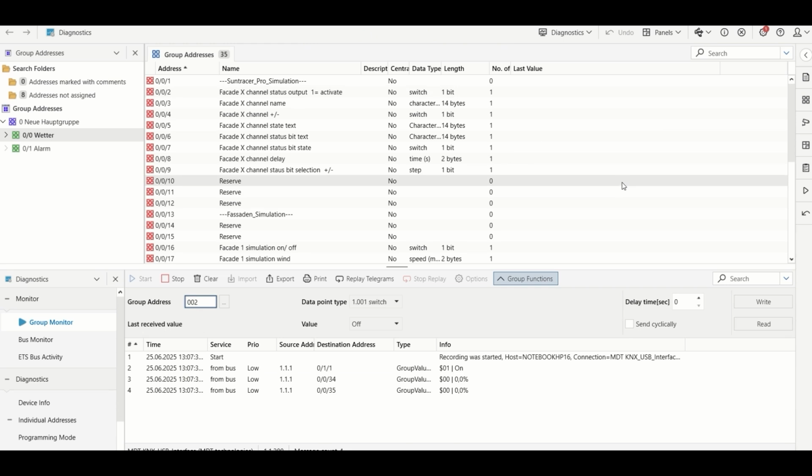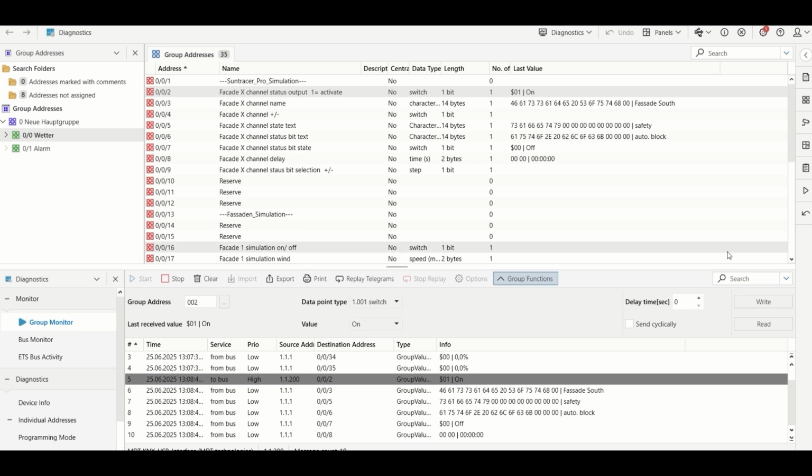Okay, here you can see the group addresses we linked to each other earlier, and now I have started the bus monitor already, and we would like to get the status of facade 1. Therefore, we go to the facade X channel status output. We use this group address 002, and we need to send the value on, so it starts sending, and we use the writing function, and as you can see, we are receiving the first values from our Suntracer KNX Pro.